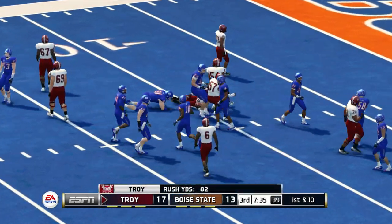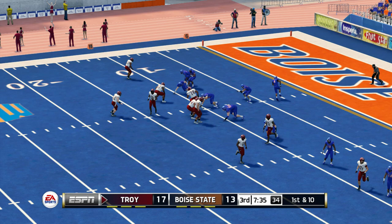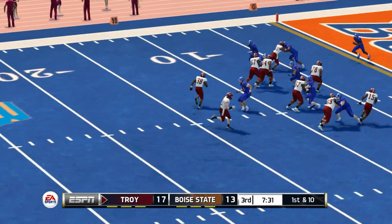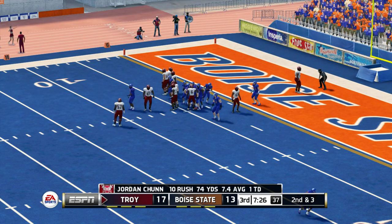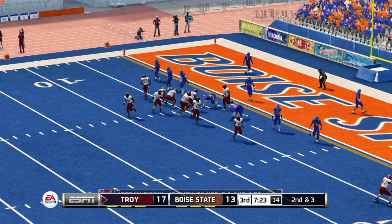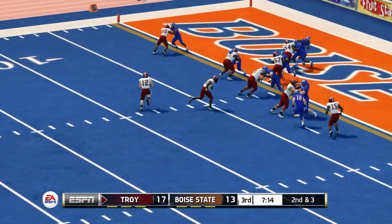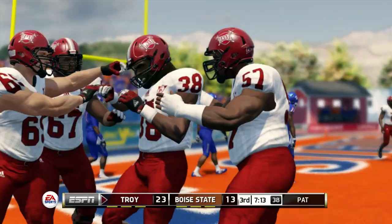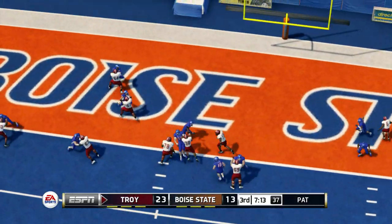Nice run there. That's a gain of 7 on the play. First down. And he carries the ball for a nice gain. The tackle. Gain of 7 yards. That'll bring up second and 3. Touchdown, Troy. This back has great vision, which allows him to make runs like this one we just saw.